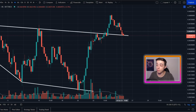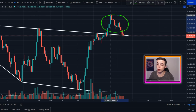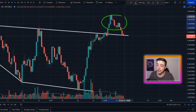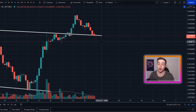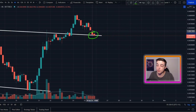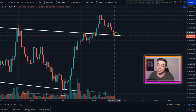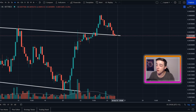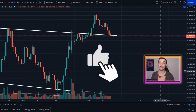But of course, if we break back below this level, then this price action to the upside that we just saw recently was basically one giant fake out, and we're due for more bearish price action if we cannot hold this level. So that is why I'm saying that this is a deciding moment for Ethereum valued against Bitcoin, at least in the shorter term. And by the way, this line that Ethereum currently needs to hold above is coming in at around 0.0655 Bitcoin per Ethereum.